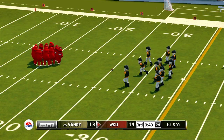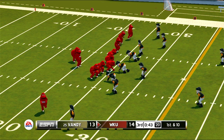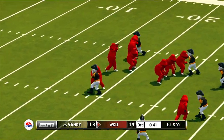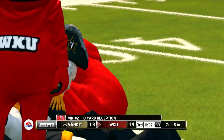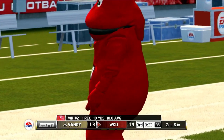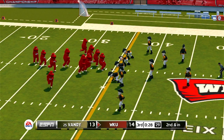Both squads are digging in now. Let's see what happens on this next drive. Western Kentucky, up a point. Fires out to his wideout. He's tackled at about the 35. So it's second down, and they're only about a foot away from picking up the first down.